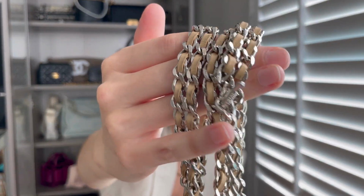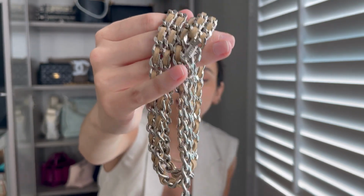It is this vintage Chanel belt, and what I loved about it was, oh, you can see the little CC at the bottom. And I loved that it was this tan leather woven throughout it, and it was a double chain link, but still really delicate.